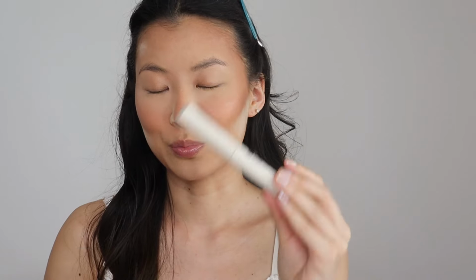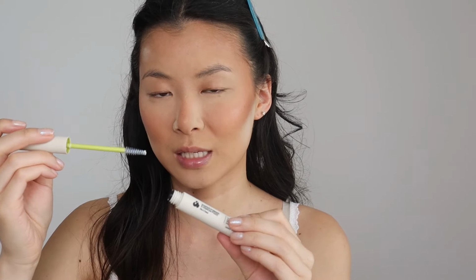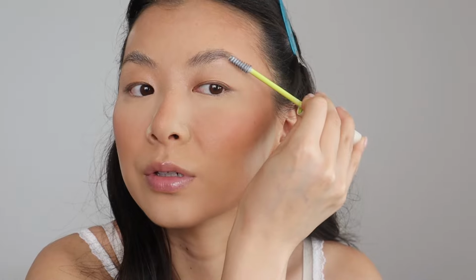First, let's talk about this brow gel. I ended up getting this product because of Morgan Turner. She was saying this is a Refy dupe, and it is very, very similar. I will say the hold is not as strong. It's pretty strong though, strong enough for me, but it doesn't make your brows feel crunchy. It does have a very similar brush, and the white gel is very similar to the Refy one. I'm just gonna let that dry before I go in with my brow pencil.